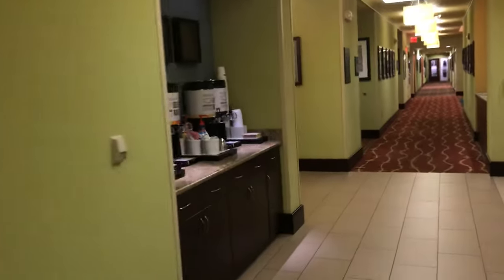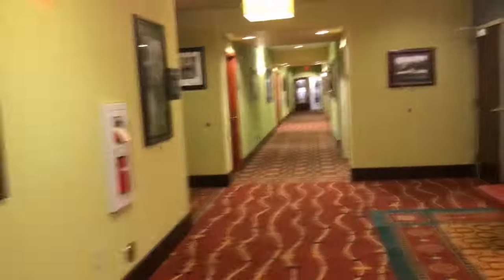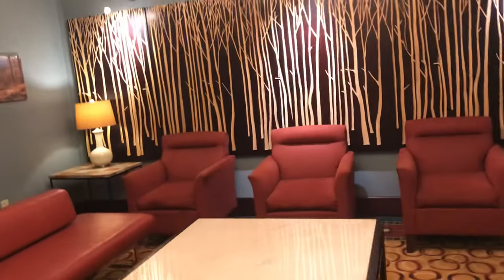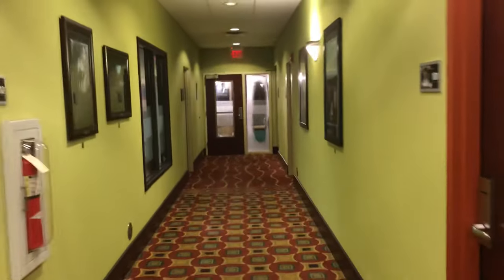And over here is where the coffee is. Okay. There's a front desk. Here's just some meeting rooms down this hallway. Some public restrooms. And over here you got a sitting area. It's very nice. Here's one of the conference rooms, meeting rooms. Storage is in there, ice machine. I love this artwork, it's really nice. Here's just some more rooms.